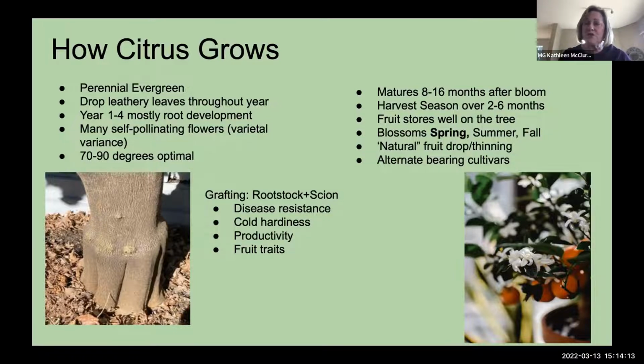So it's not unusual to see a tree with blossoms, small little fruits maybe an inch in diameter, all the way up to some ripening ones that are ready to harvest. And they can hang on the tree and mature over an 8 to 16 month period, depending on the cultivar. So you might have trees that have lots of fruit on them almost all the time, where you can go pick some fruit that's ready to go. The harvest season for a particular fruit type might be from 2 to 6 months, but again, they're going to be maturing over time. And again, the fruit stores beautifully on the tree, so they can just stay there.